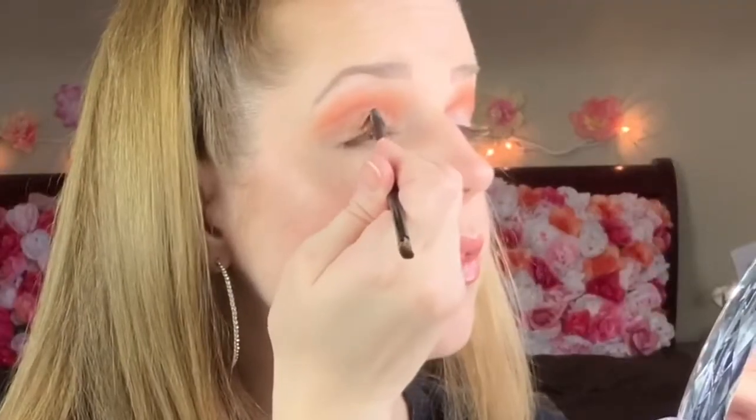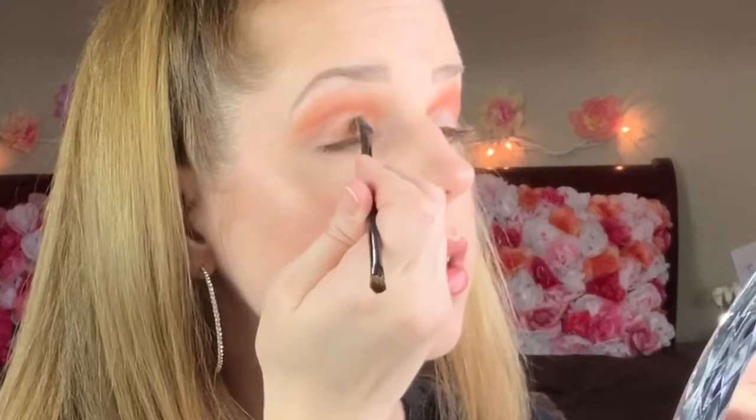Do we want to try with glitter glue? There's a bit of fallout. I think I want to do a little bit of Soleil in the inner portion of the eye. Goes on very, very smooth.